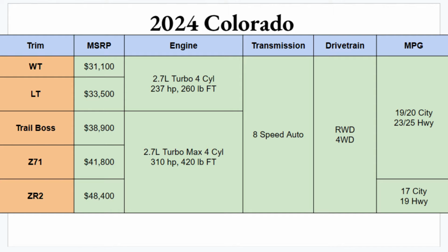So engine options. It's a little tricky if you're looking on Chevy's website because I think they're still listing their 2023 stats, which has the high output engine on it. But according to Motor Trend, which just recently ranked the 2024 Colorado Truck of the Year, they are saying that high output has been gotten rid of. So these are the two options. 2.7 liter turbocharged 4-cylinder, same as last year, 237 horsepower, 260 pound-feet of torque, and the rest now have a Turbo Max, 310 horsepower, 420 pound-feet of torque. So good news for the Trail Boss and the Z71. Get some upgraded power, but if you're looking to get that high output in 2024, not looking like it's going to happen. All are paired with an 8-speed auto.